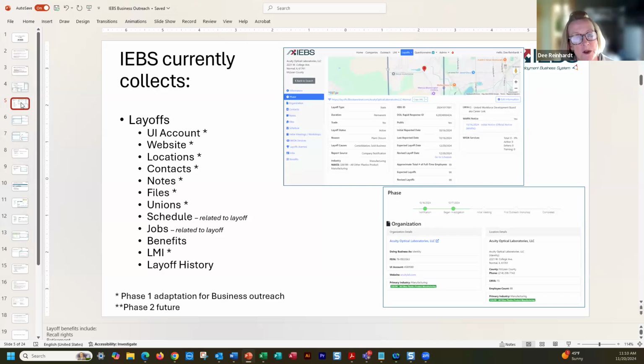What we currently collect in EBS, most of EBS is currently related to layoffs, but it can be adapted to business services. We get a UI account. We get a website if it's listed. We get the various locations of that business, contacts associated with that business if they're in Dun & Bradstreet. Sometimes they're not. We collect notes and files related to layoffs. We also have union relationships that we can enter into the system. We have schedules and jobs that are related to the layoff. We collect the benefits related to a layoff as well, but we can enhance that list. We have LMI data that is not necessarily isolated to the layoffs. It is some LMI data across the state of Illinois. And then we have a layoff history.